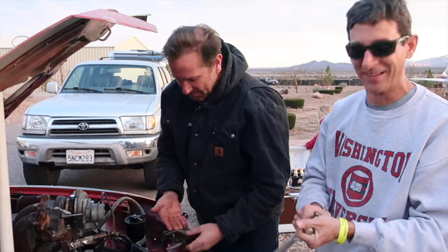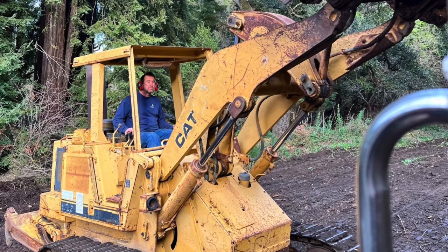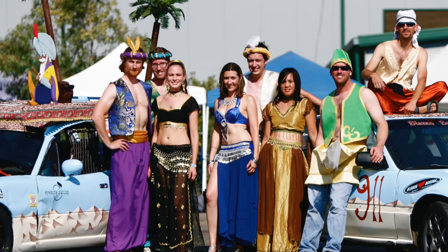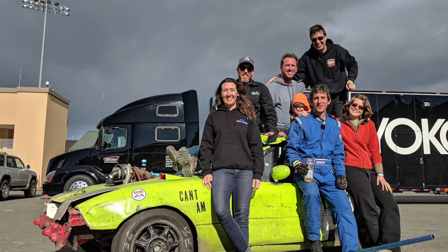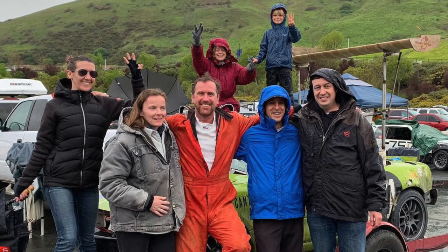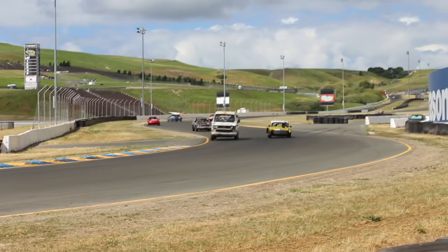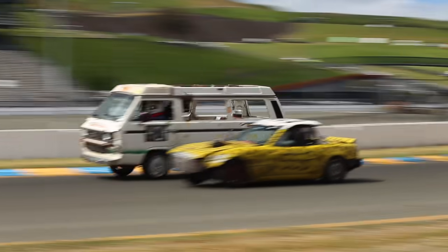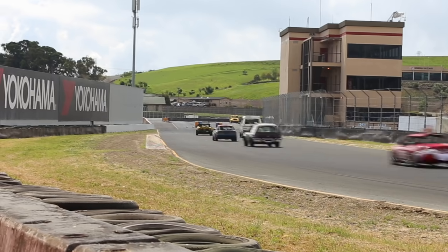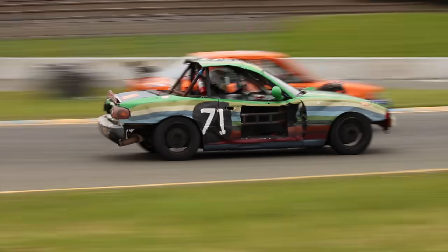Now, this team's got a mix of people. It's got engineering PhDs, it's got a tractor-driving hermit from the Santa Cruz Mountains, and it's got the only bunch of automotive journalists to actually complete one lap of any track without totally embarrassing themselves. And as a result, they've scored 12 overall victories and have really written the book on how to successfully engineer a Lemons car on budget.